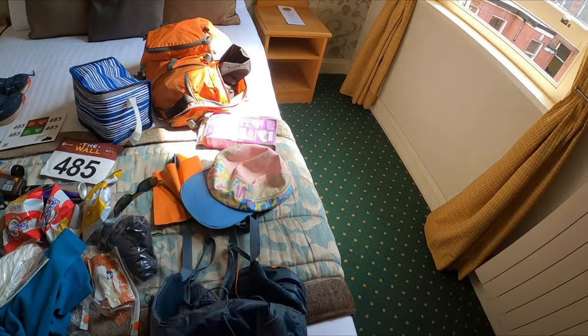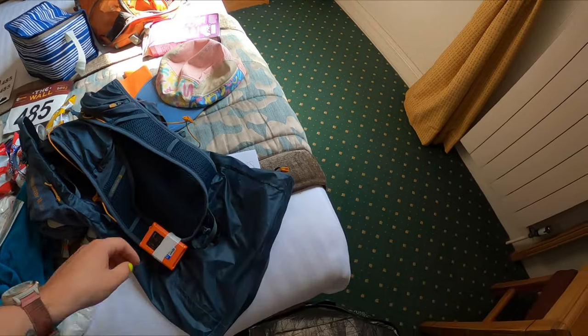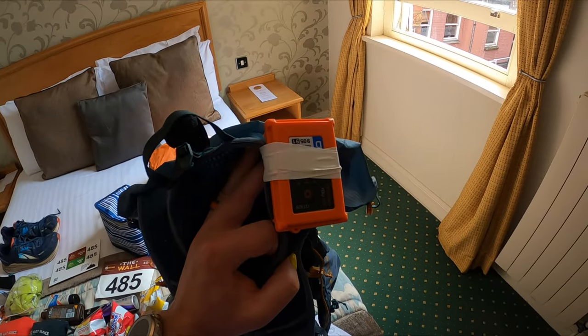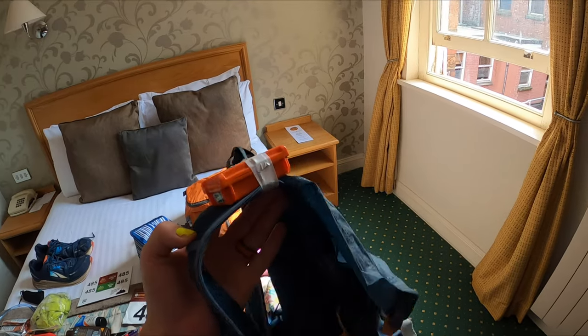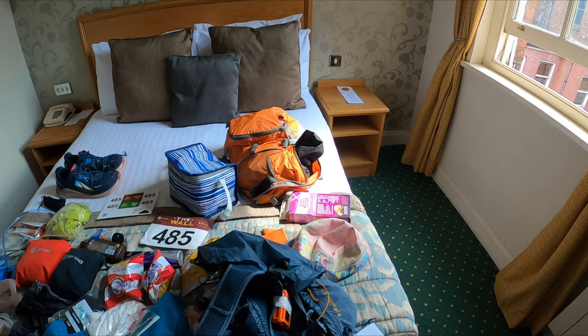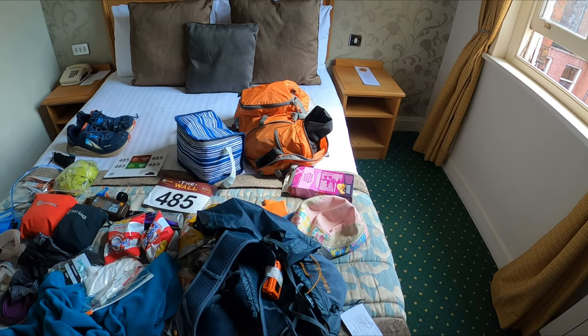I should also say, they did give me a tracker. Last time they put it in a little bag, which you're meant to put in a pocket, but this time they've just taped it to the top, so that's flashing, so I guess it's live and going. So you can see exactly where I'm sleeping, which is useful for some people, I guess.